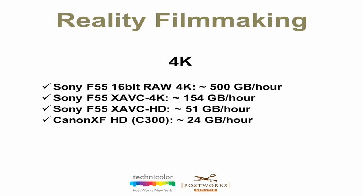To put that in perspective, DNX175X is about 90, 91, 92 gigs an hour. And that's the way we've been finishing high quality, high end scripted television shows for years. So that's almost double what you're seeing on television if you're watching Breaking Bad, for example. Even XAVC HD is still pretty big. That's 51 gigs an hour, roughly comparable to DNX145, which is in that same target, 60 gigs an hour.